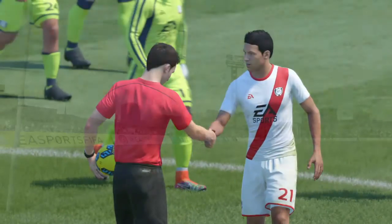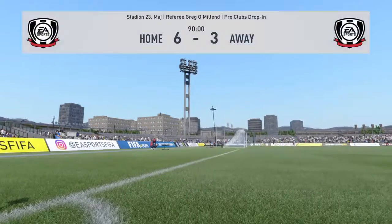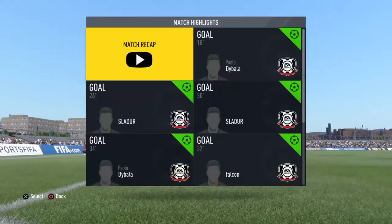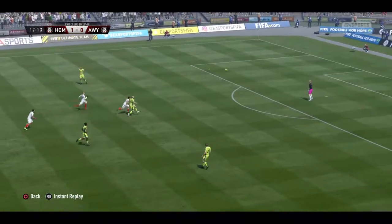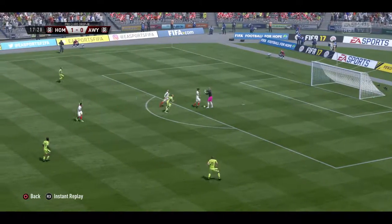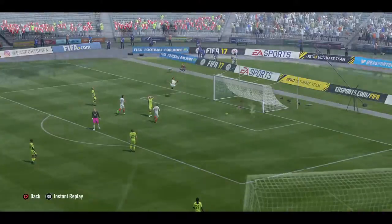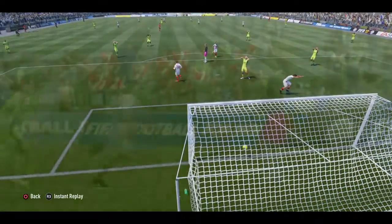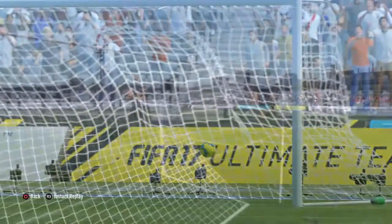How do we love games? That could be a very costly own goal. And here it is! Oh, they've got another one! You don't get away with that when you're a goalkeeper at this level. No, rush of blood.